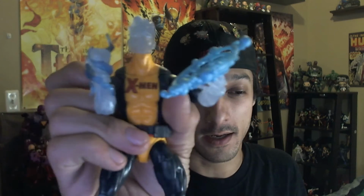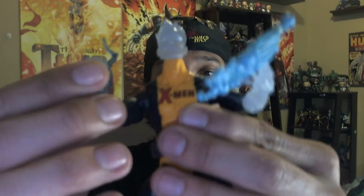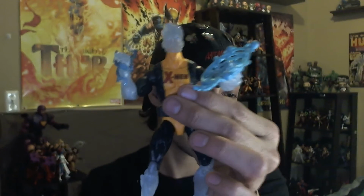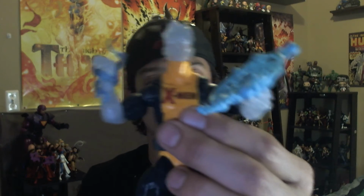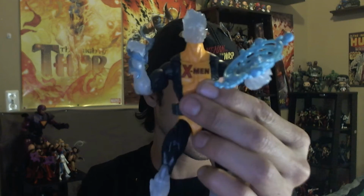As you guys can see, I added a couple spell effects. I've got an Adam Warlock spell effect on there for some ice and snow. And I also took my own Magik's little wrist fire. Gave that a little cool ice effect right there as well. So yeah, guys, that's my custom Iceman. I'm thinking of scrubbing the X-Men logo off here so he's not a trainee. But we'll see. If I do any more work to this, I'll update you guys. But I'm really excited about this.